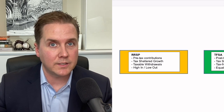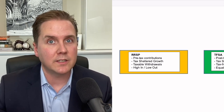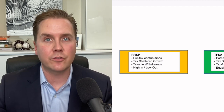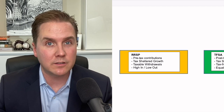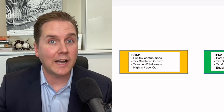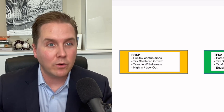The money that is in the account, once it's in the account, grows tax sheltered. And what that means is if the account accumulates dividends or interest or there are capital gains that are realized inside of the account, there's no tax bill to pay at that time. The tax bill does come eventually though. It is when you eventually take money out of the account.